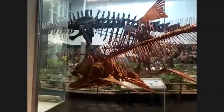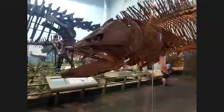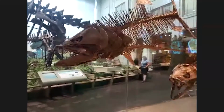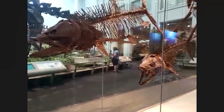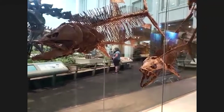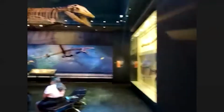What we're looking at here are some really cool predatory fish. They have very cool names like Xiphactinus and Pachyrhizodus, very sharp teeth, lots of cool bones. Imagine if you were a fisher, and you were out fishing and you found something like this. Pretty amazing, right? So these were in the water. And the only other thing that I can say about them is that I would never want to catch one myself.